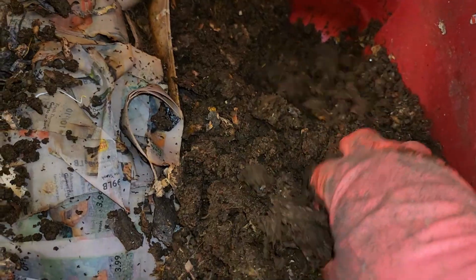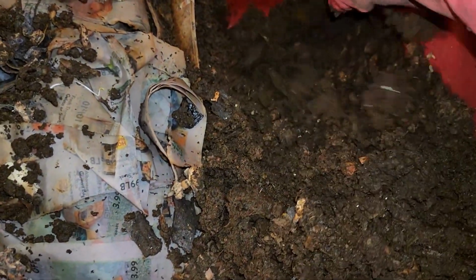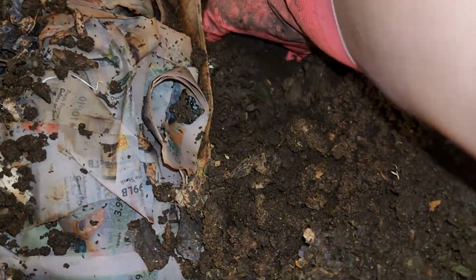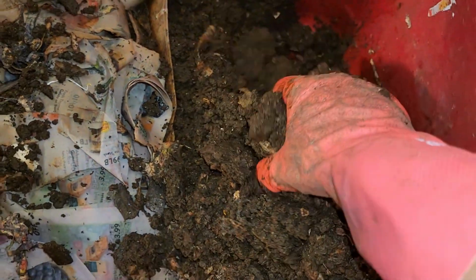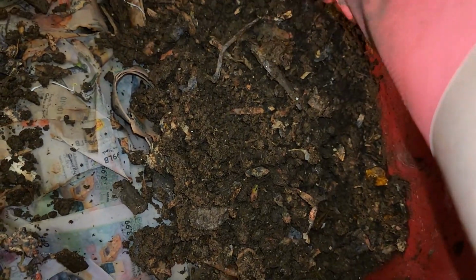Normally in my larger populations, like especially, well, I was just in bin number 2, and there were worms right on top, but that's mostly newer material. It's like midway now, and the worms are kind of all over. I've seen a couple of worms in the last minute. So I think they are kind of like, okay, let's move on to the new stuff. Yeah, there's one right there.